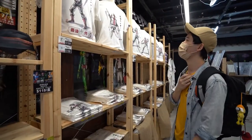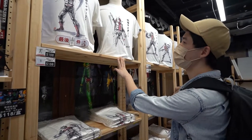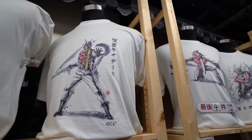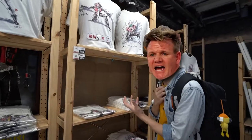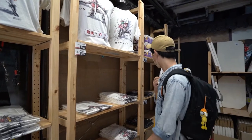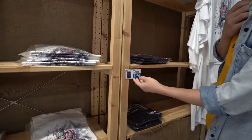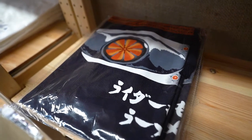All right, what else do we have here? We have the t-shirts with ink style artwork on the body. Rider Man, we got X right here. Now this looks pretty cool, doesn't it? It reminds me of the rawness and goriness of the Showa era of Kamen Riders. This is the Kamen Rider Fourze Henshin belt. An apron, and also a Kamen Rider Black apron right here.